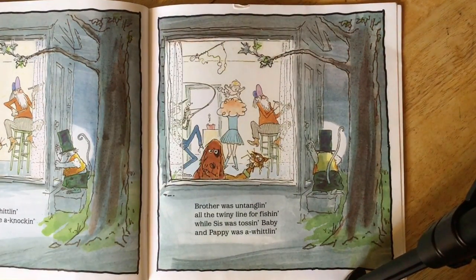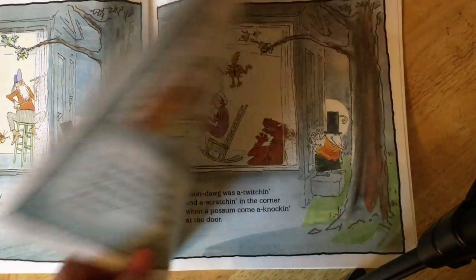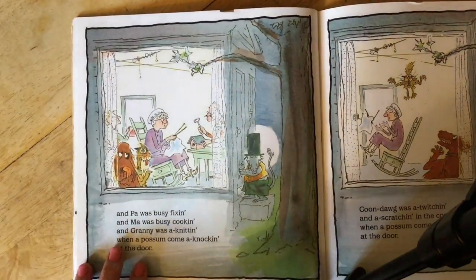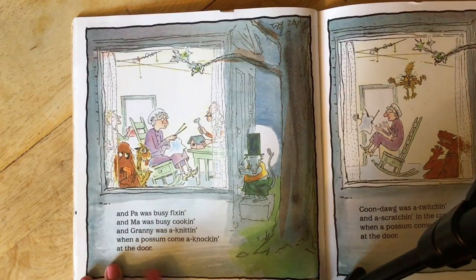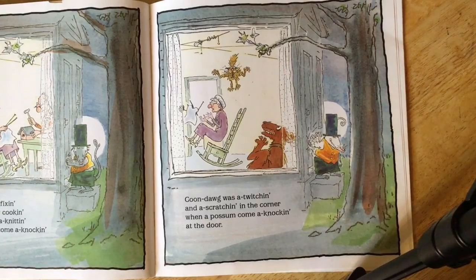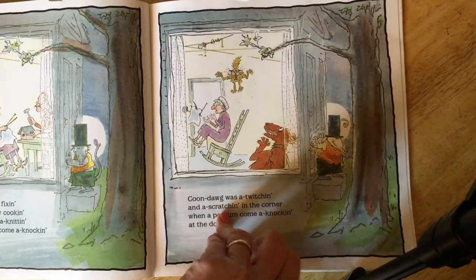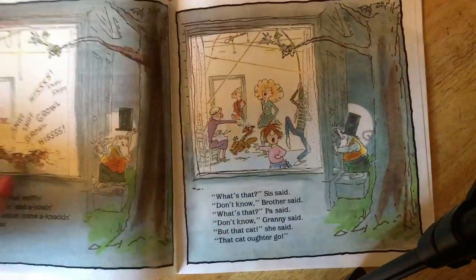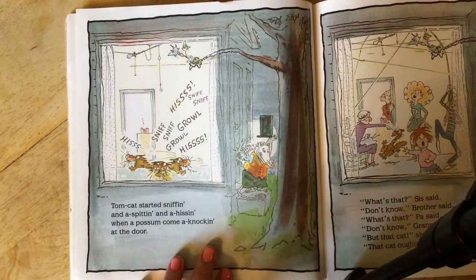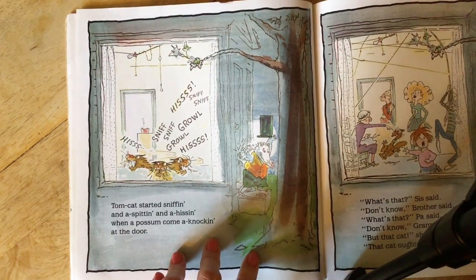Brother was untangling all the twiny line for fishin' while Sis was tossin' baby and Pappy was a-whittlin'. And Pa was busy fixin' and Ma was busy cookin' and Granny was a-knittin' when a possum come a-knockin' at the door. Coon Dog was a-twitchin' and a-scratchin' in the corner when a possum come a-knockin' at the door. Tomcat started sniffin' and a-spittin' and a-hissin' when a possum come a-knockin' at the door.